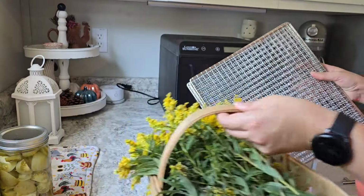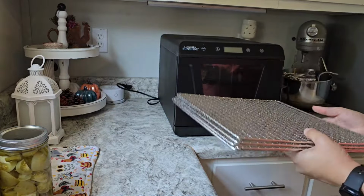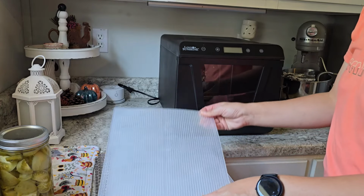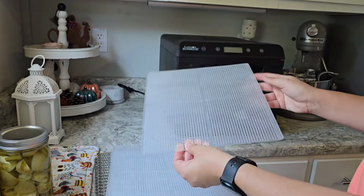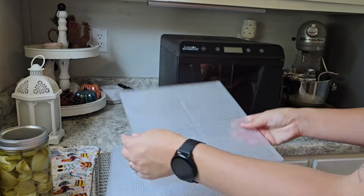I'm going to put the trays in while it's running for that 30 minutes. And it even has these right here that it says you can use for things like bananas that might be sticky, or where you need a finer grate for herbs or different things. So I guess we'll try putting the bananas on those.